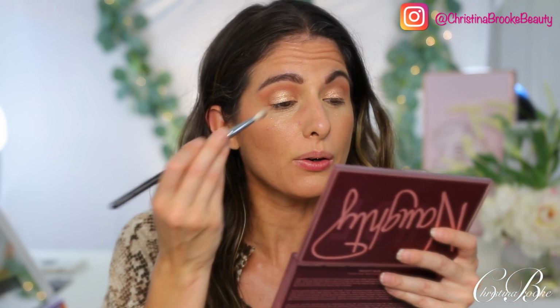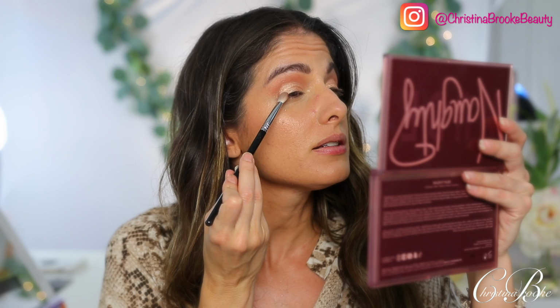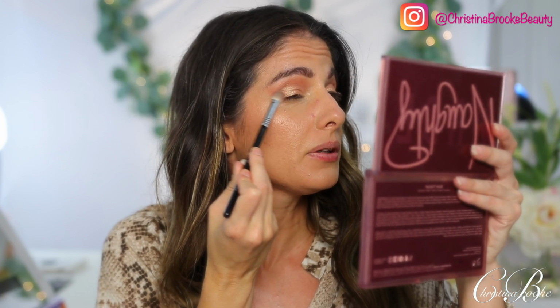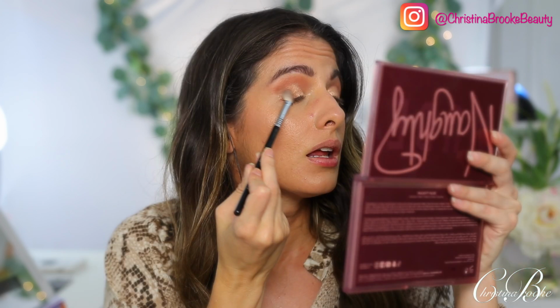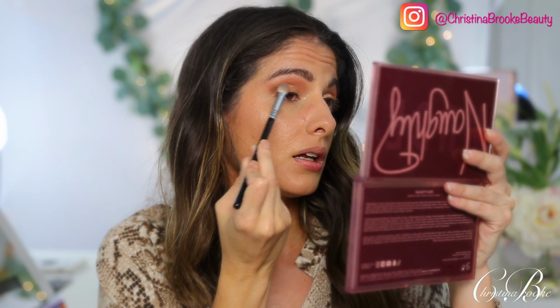A little fallout like always, but okay, so I'm gonna jump into the deepest shade in here, and I'm gonna kind of use it to do like a V shape to the eyes. That's gonna help me lift my eyes up a little bit. Oh, that's so pretty. I'm loving it.